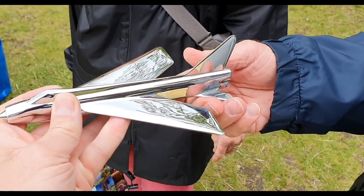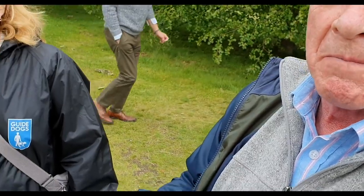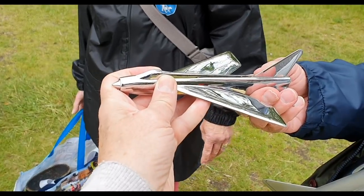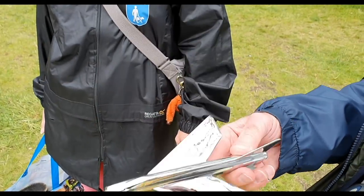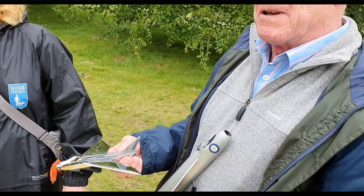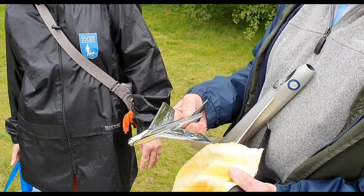Who is it owned by? Well, it was owned by Roland Beaumont. Roland Beaumont. He was a test pilot for what? English Electric Lightning. Was he? Wow. He gave it to my father. Flipping heck. So how old is that, would you say? Well, it was commissioned for building in 1947, they commissioned it. Wow. But it was in the late 50s, 60s, 70s it flew.